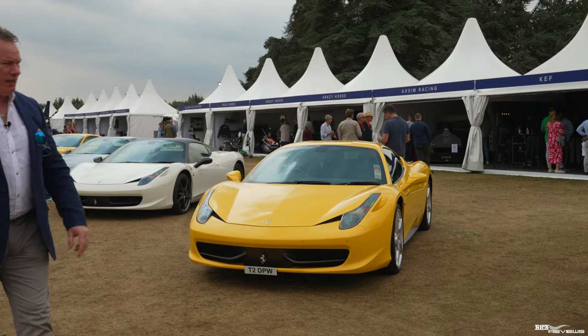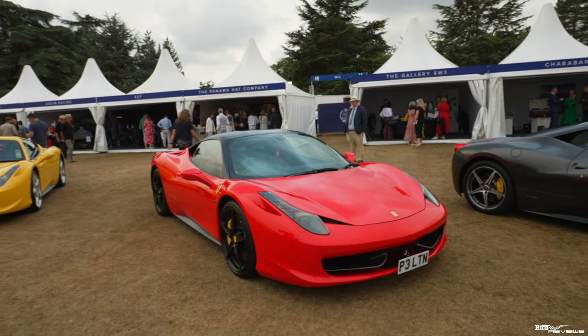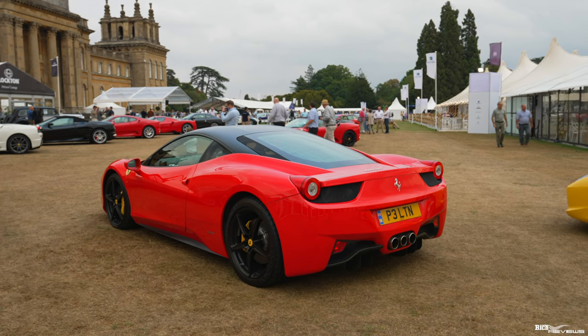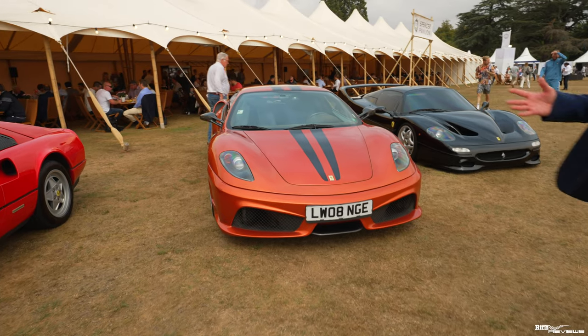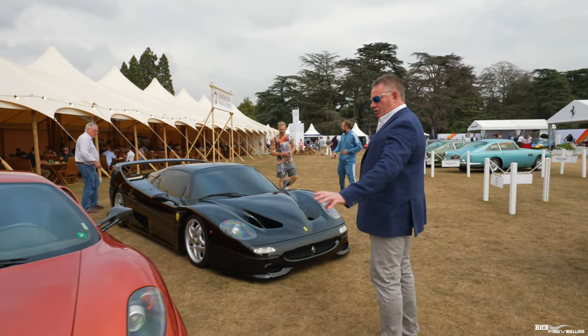Nothing to take away from that yellow. It's a beautiful yellow. Next to that, we have another 458 Italia, this time Rosso Corsa with a matte black roof. And next to that, we have another 458 Italia. So this is a 458 Speciale. So we move along here. We're just going to cover some cars outside the food tent. We've got this beautiful Scuderia here in an interesting color, almost like an orange magma color.